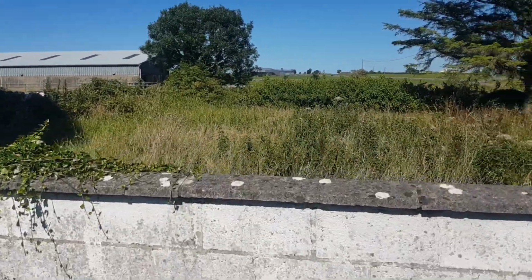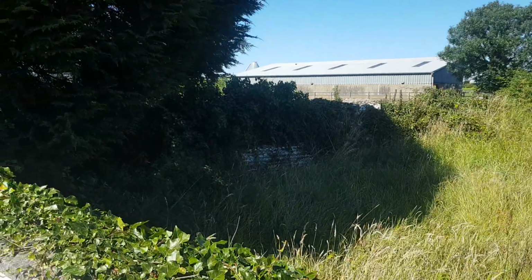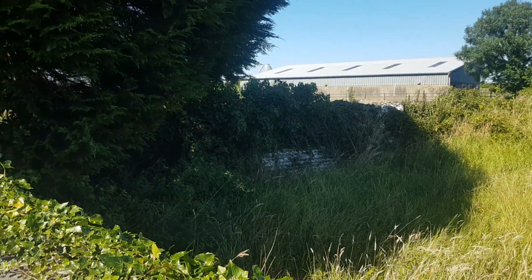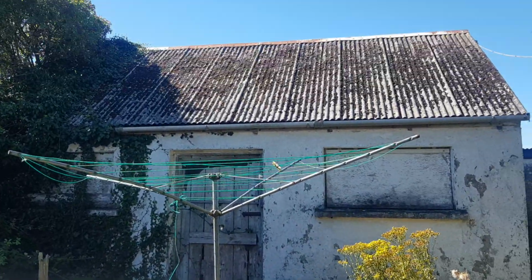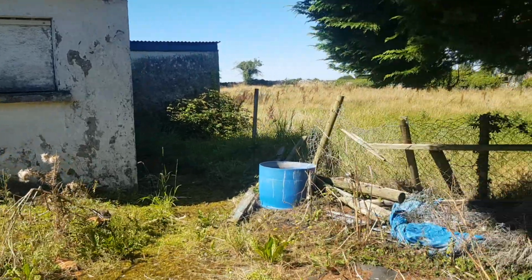This paddock here we're looking out on, to the boundary just before the farm buildings over there. Boundary immediately before that is owned by this property, or belongs to this property. It's part of the sale. And we have our outbuilding here, gated.